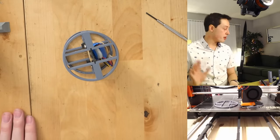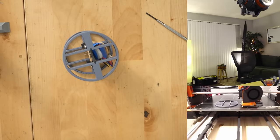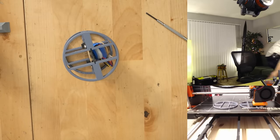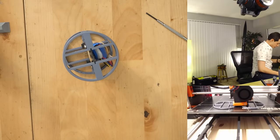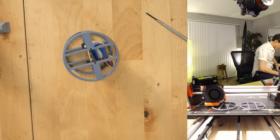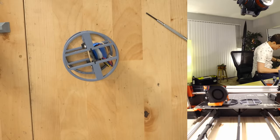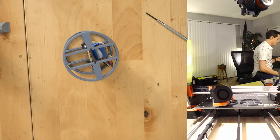Now, we need some other things here. Uh-oh. We are not done yet. So, here's the thing. The thing is that all of these cables are rusty, and I hate that.